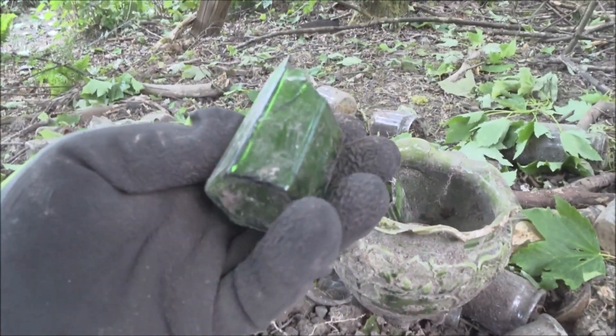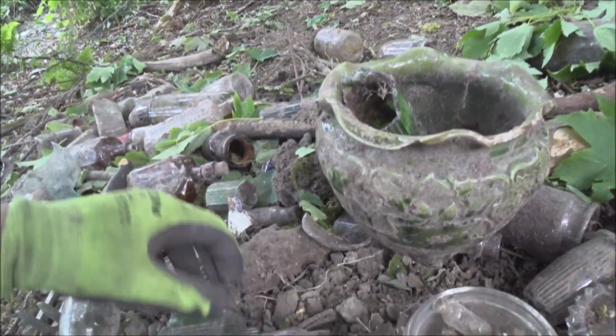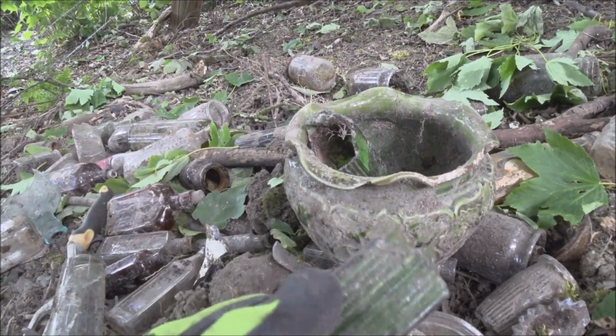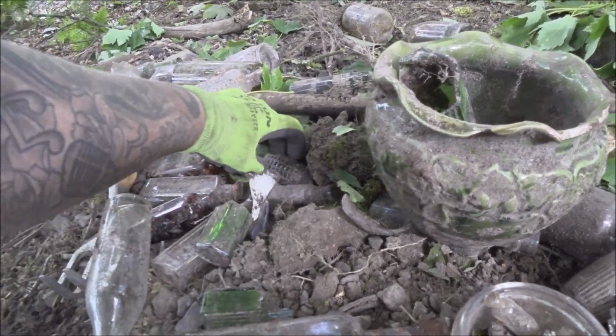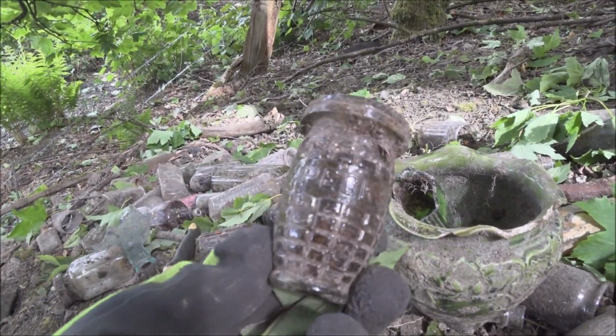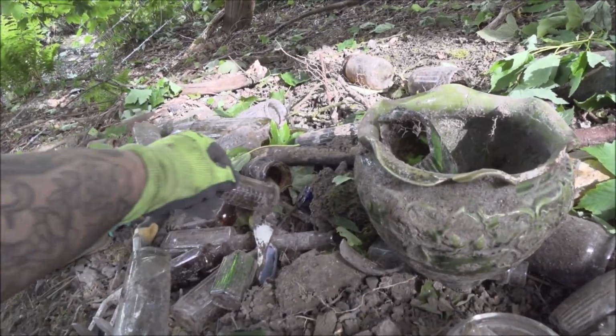Might try and take one of these as well, see if I can cut, not that one because it's got a big crack all the way down, but if I could cut that off about halfway, might be able to make something out of that. We've got a few. I always like finding these PEX paste jars because they're like a hand grenade. It's quite a nice design on them.